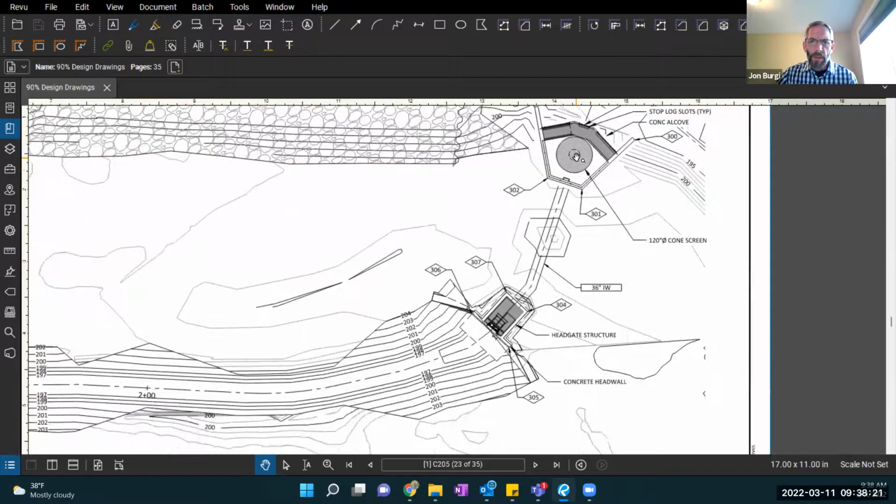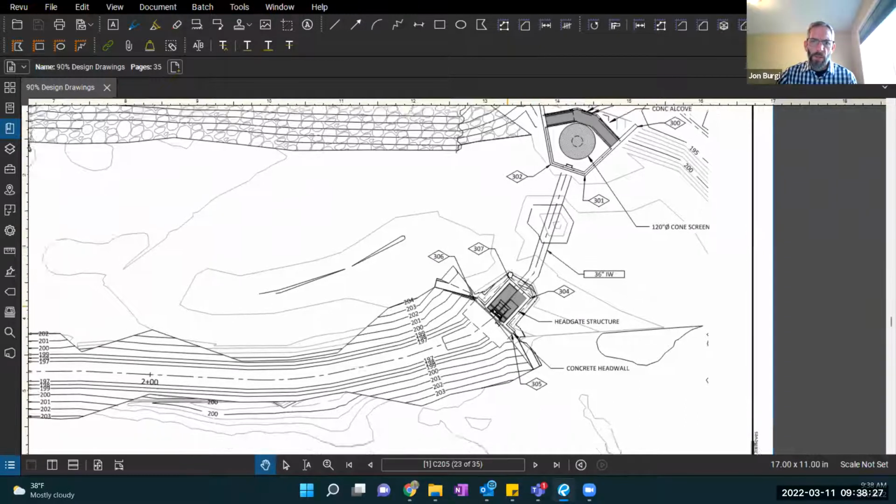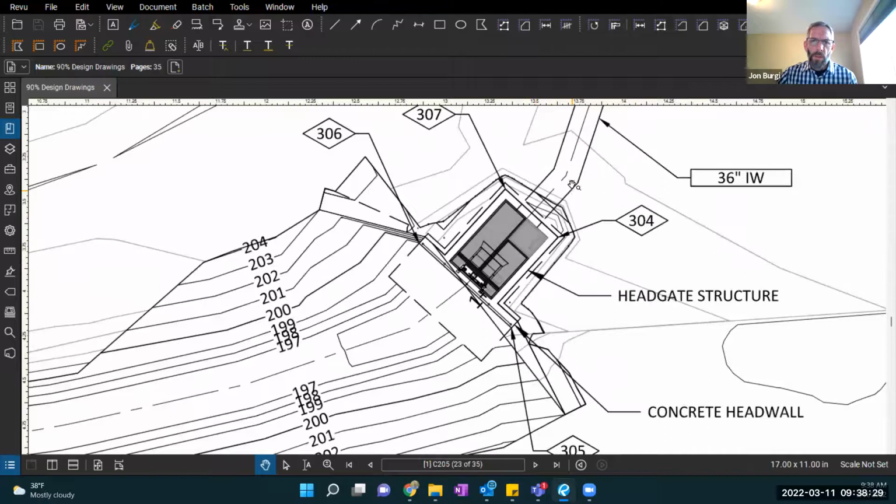The water will flow out the bottom of the cone screen, and there's a 3-foot diameter pipe here that'll come over to this control box, and the water will flow into the control box. We'll look at a detail of this a little bit, and then it'll flow out through both a flow meter and a slide gate as it heads out into the canal.